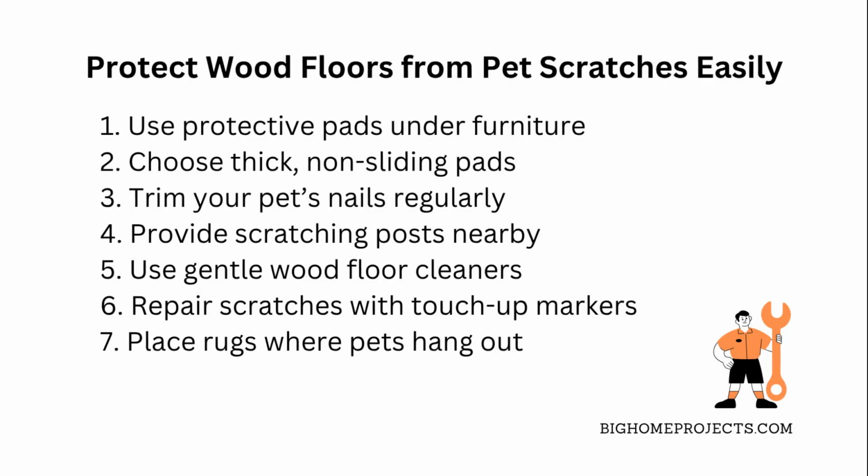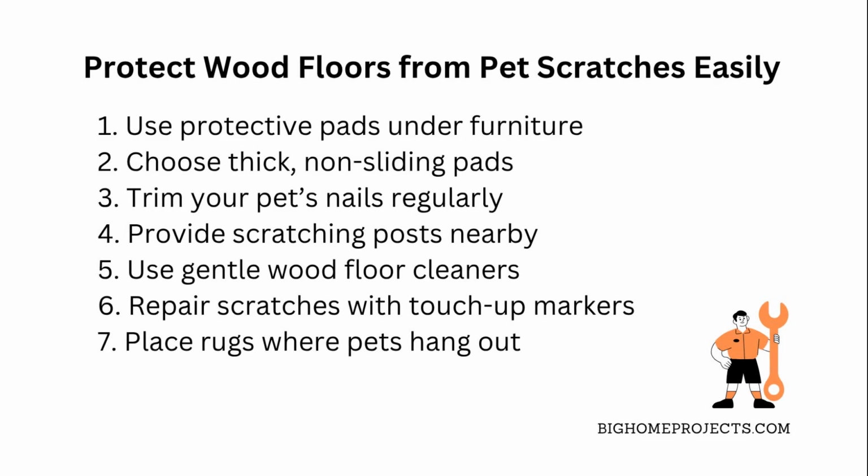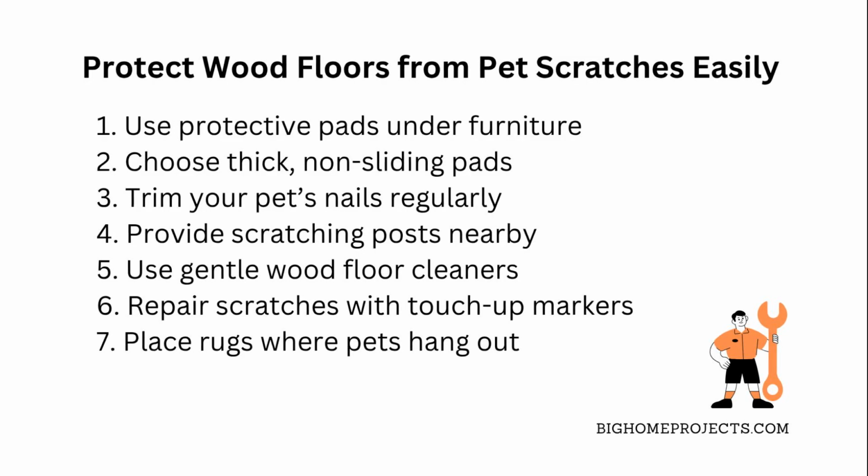post close by. When cleaning, steer clear of harsh chemicals that mess up the floor finish and use gentle wood floor cleaners instead. If scratches do happen, try a wood touch-up marker or wax sticks that match your floor color to hide those marks fast.